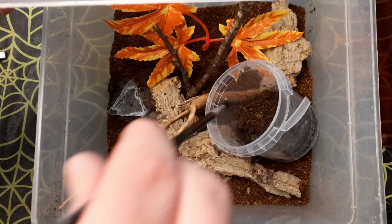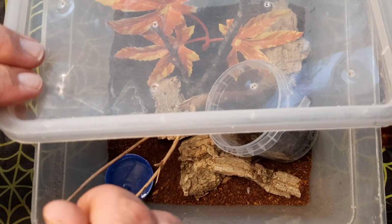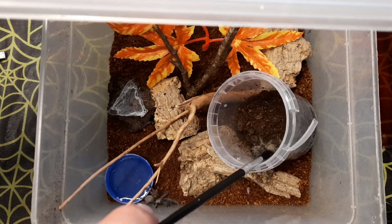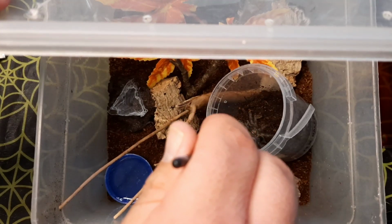So I thought, okay, we'll see if we can encourage them out. So that one, as you can see, did climb up the top there, but then it completely stopped, and I was able just to push it down. But they fell in the water bowl there. It's not going to drown in there or anything. So they are coming out, but like I said, they are themselves just a little bit panicky.